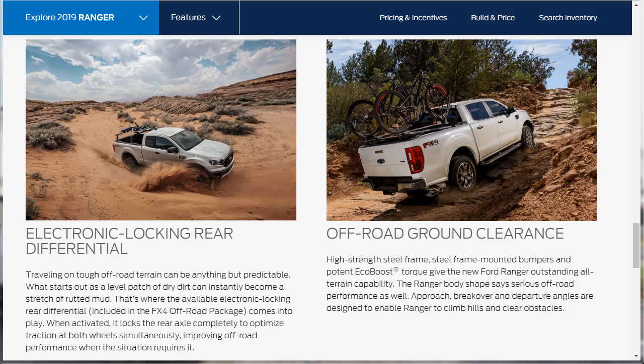Electronic locking rear diff. Now, what does this do? It says traveling on tough off-road terrain can be anything but predictable. What starts out as a level patch of dry dirt can instantly become a stretch of rutted mud. That's where the available electronic locking rear diff included in that FX4 package comes into play. I bet you can do it a la carte too. We'll find out when we get over to the build and price.